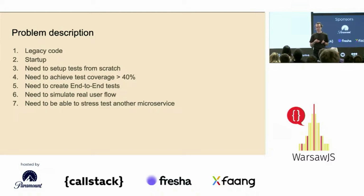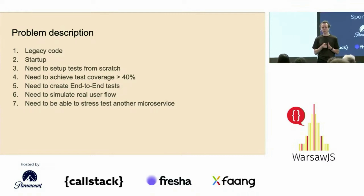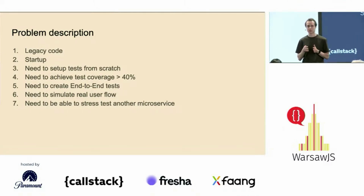We were working on some African market. So it's kind of okay to have bugs there, but still, we want to test it. Still we want to have some coverage. And we had, as I said, 2 microservices. One was written in Node.js. Another was a serverless application on Lambda.